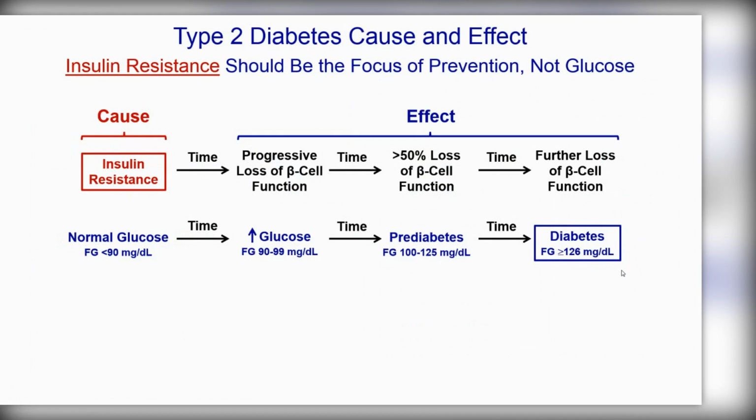Insulin resistance is the root cause of diabetes. It causes, over time, progressive loss of beta cell function. So the beta cells aren't able to produce enough insulin to overcome the insulin resistance. And so that leads over time to a loss of beta cell function that translates into hyperglycemia, which is mild at first and then gets greater: prediabetes and finally diabetes.